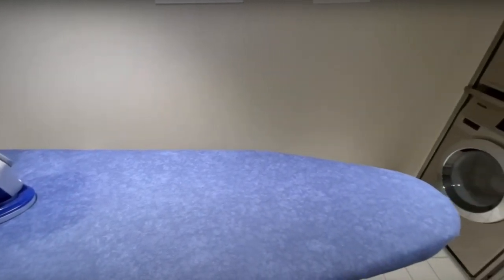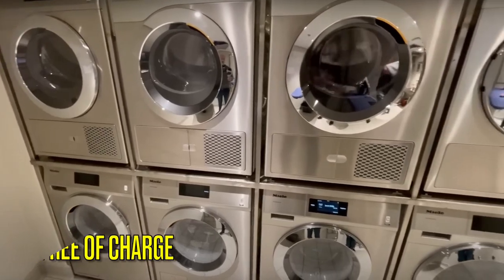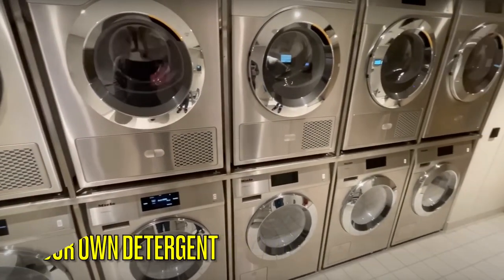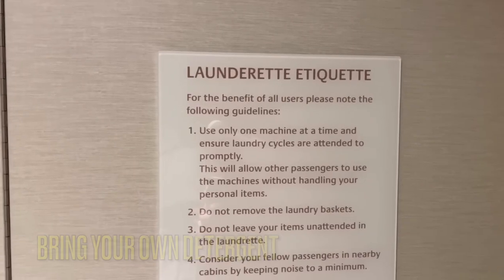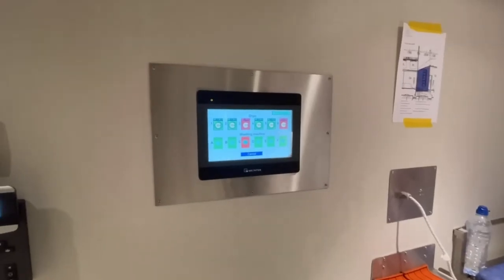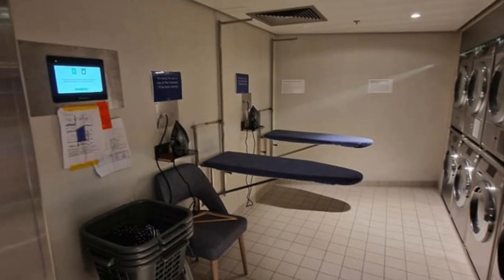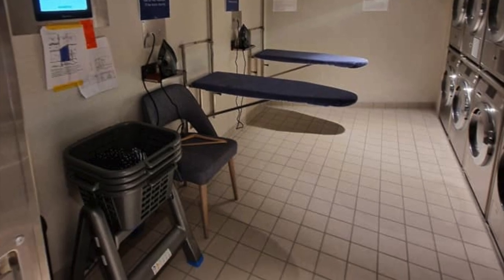Most decks with cabins have laundry facilities with a large number of washers and dryers as well as irons available. If the washers and dryers are occupied on your floor, you should consider going to one of the floors above or below you. The machines are free of charge, but you do need to bring your own detergent and dryer sheets if you use them. Laundry supplies were sometimes difficult to come by in the shops on board.